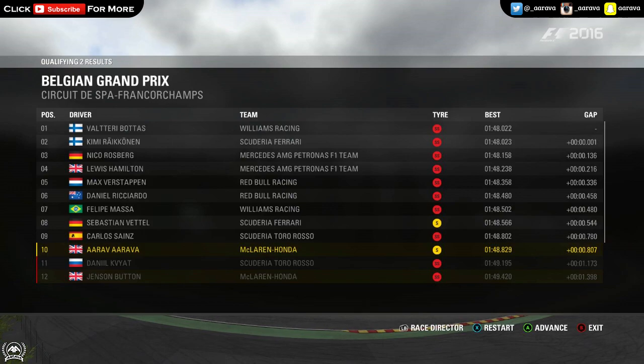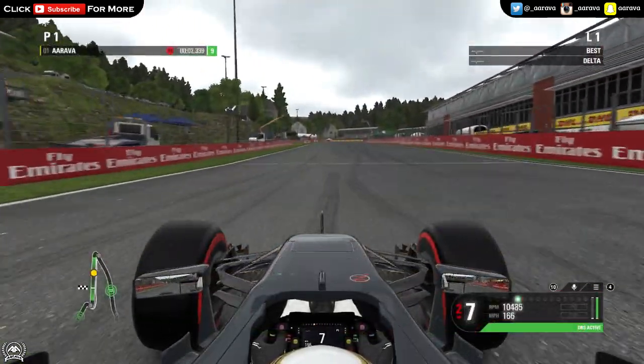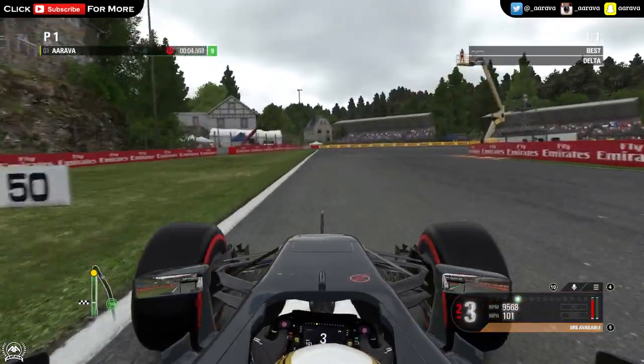And our teammate did not make it through once more on super soft tyres in P12, but we just make it through along with Sebastian Vettel. So me and Vettel will both be starting on the soft tyre at the start of this race, and the others will be starting on super soft. So really happy we made it through Q2.